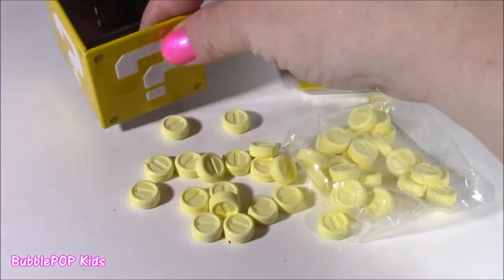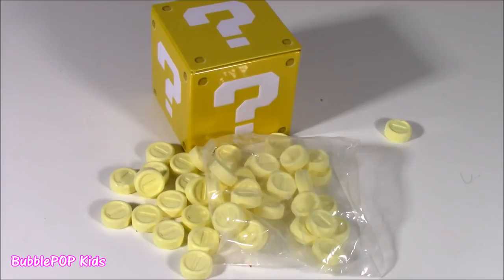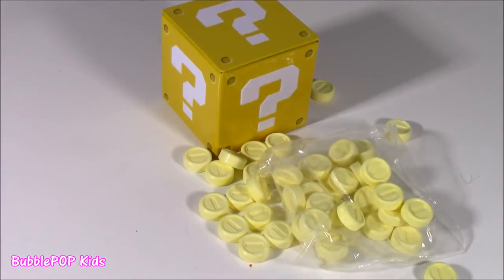I like this little box, but not too tasty. So I'll take them from you because I love lemon. Any kind of flavor with lemon, I love it. Whatever.